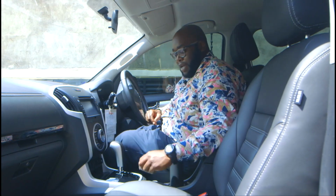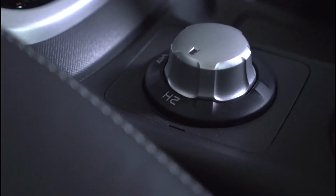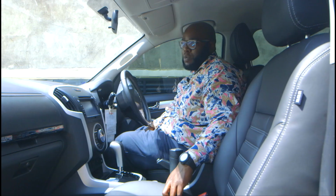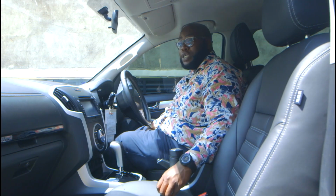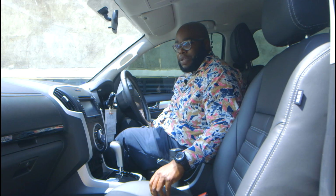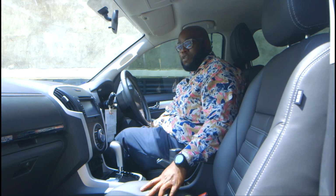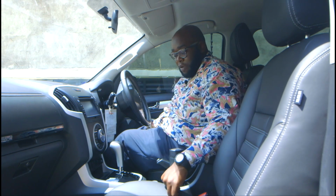Amazing stuff, courtesy of Isuzu. Right below, you do have this switchable on-the-fly diff lock settings. Basically able to switch from 2 high, which is generally 2-wheel drive, and able to drive on tarmac, 4 high when you need good traction on wet slippery surfaces, and of course 4L if you get stuck in those muddy situations. Then you're able to select that quite easily. I'm going to show you later on as we do the 4x4 segment of this particular vehicle.